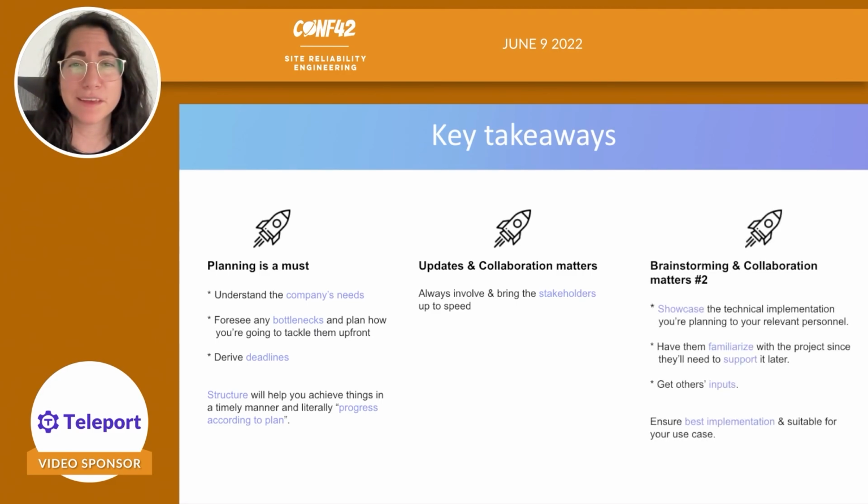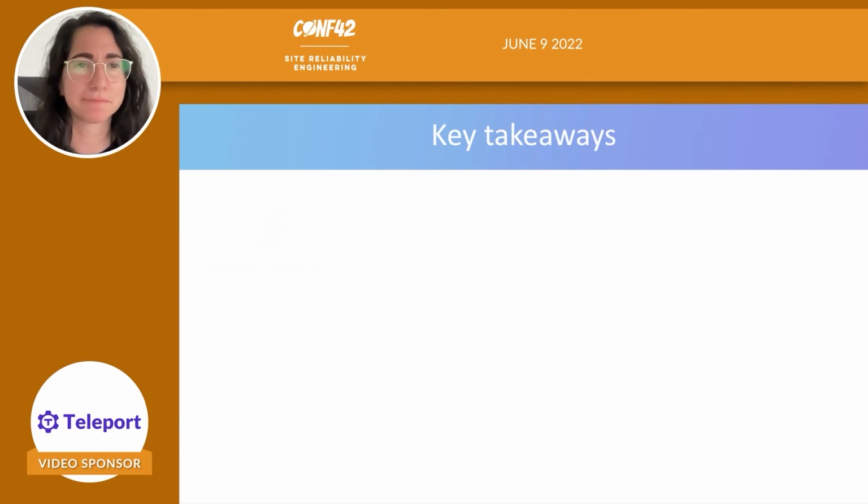And brainstorming and collaboration matters, point 2. It's always best to showcase the technical implementation you're planning to your team members and manager. First of all, to make them familiarize themselves with the project or with the system, because they need to support it later on. But also to see if they have remarks and raise aspects that you might not have thought of. So we want to make sure that the implementation that we have will be as best and suitable for your use case as possible. So that's why brainstorming and collaboration really matters.